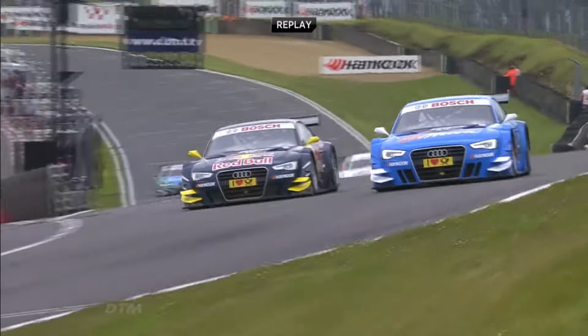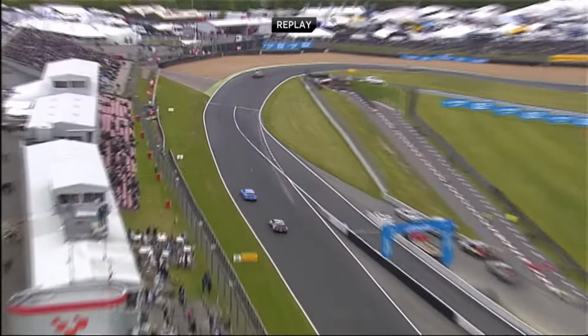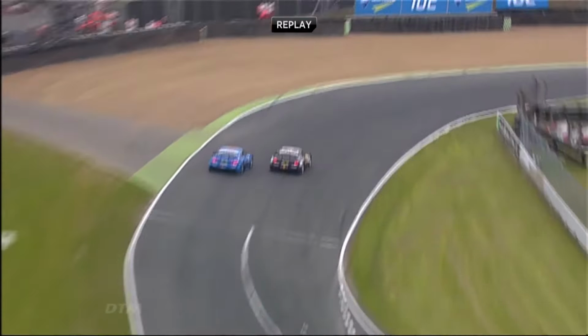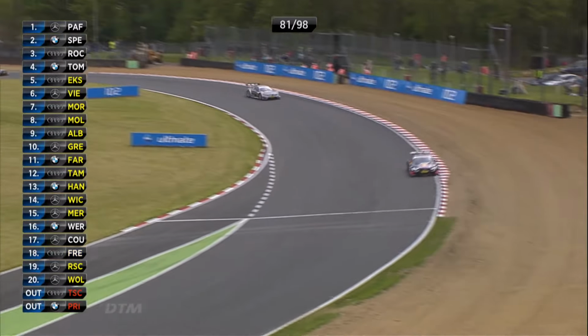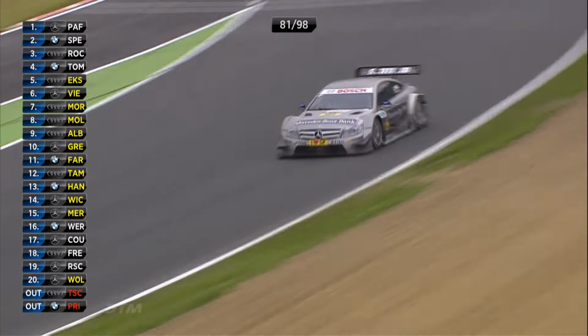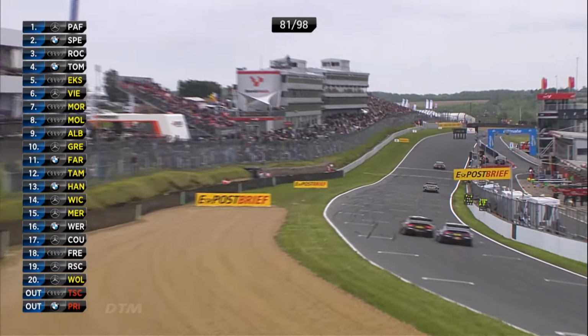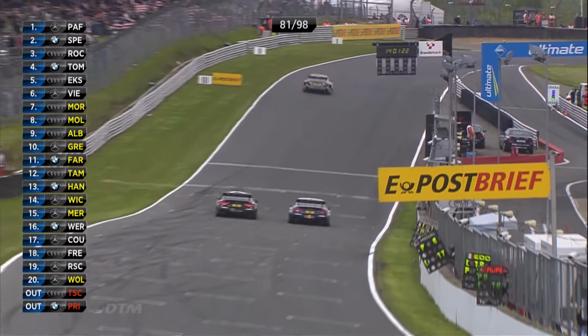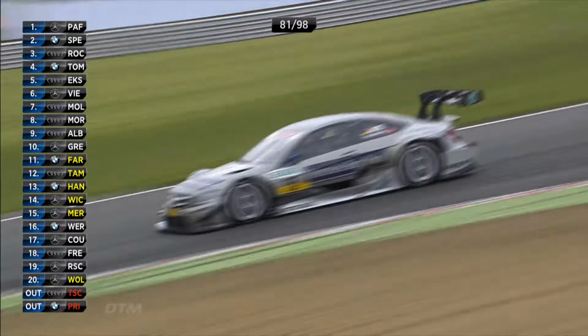Let's have a look at this in replay. And dive down the inside at Paddock Bend, and a great move by Molina on Albuquerque. You see it from high above, and Molina just getting himself in the right position. Albuquerque leaving the door open. Christian Vitores across the start-finish line. Disappointingly slipped down the order after starting on the front row of the grid.